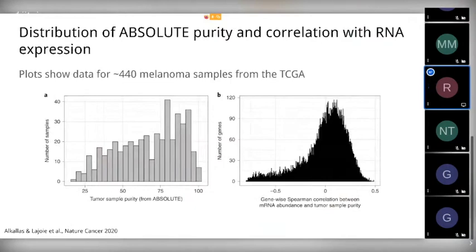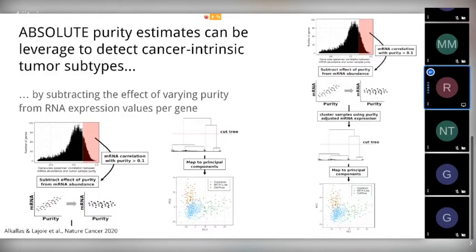So now that we know ABSOLUTE has given us purity estimates, we can use them to remove the effect of cancer purity from gene expression data. And how did we do this? We did this in a paper I recently published with Mathieu, who is I think one of the organizers. What we did was we took the genes that were positively correlated with purity, so these are genes that are specific to the melanoma cells, and we subtracted the effect of purity on their mRNA expression.